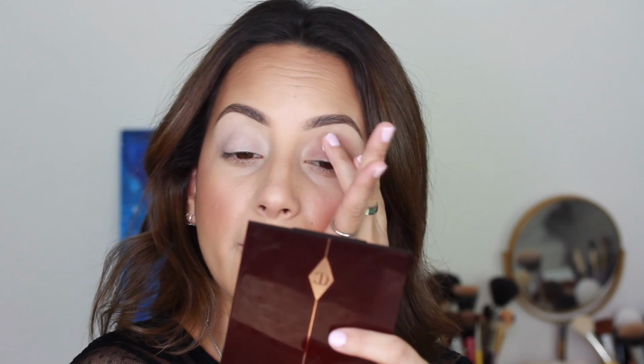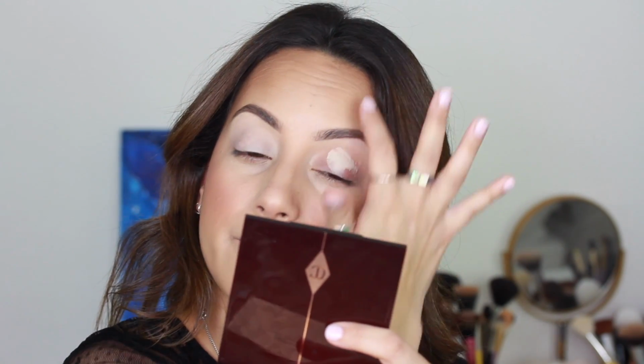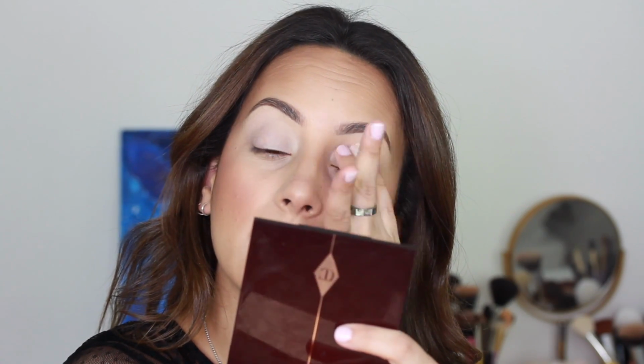My favorite primer before was the MAC Soft Ochre Paint Pot. But it's really drying, so I only use that in special occasions. Before I apply my eyeshadows, I'm just going to take some of the Charlotte Tilbury powder and just set the primer.